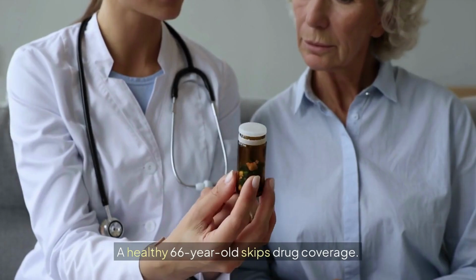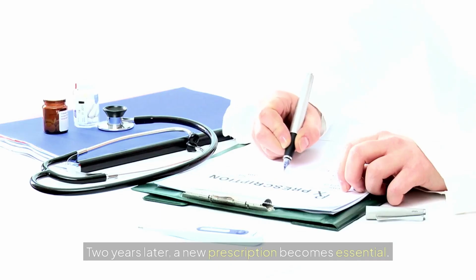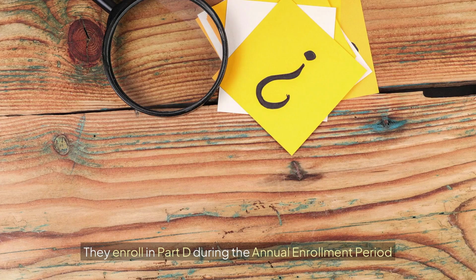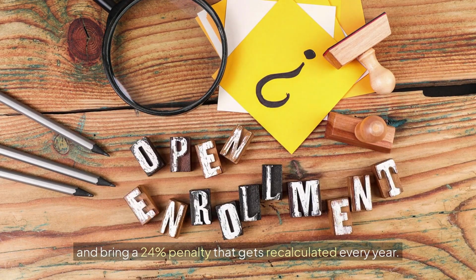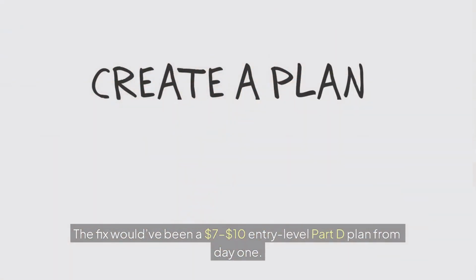A healthy 66-year-old skips drug coverage. 2 years later, a new prescription becomes essential. They enroll in Part D during the annual enrollment period and bring a 24% penalty that gets recalculated every year. The fix would have been a $7 to $10 entry-level Part D plan from day one.